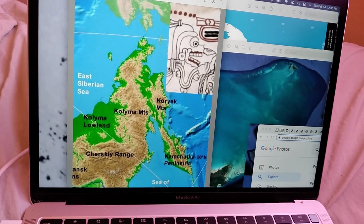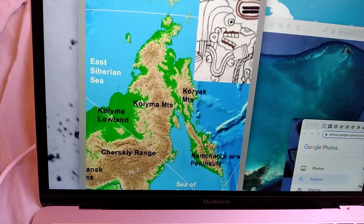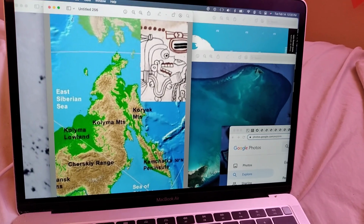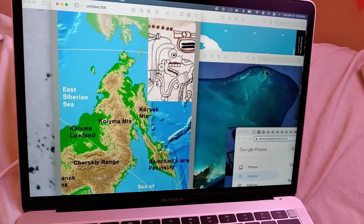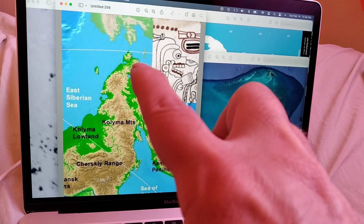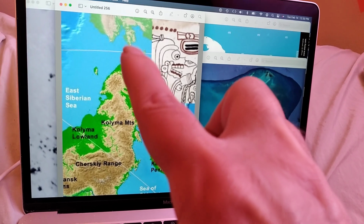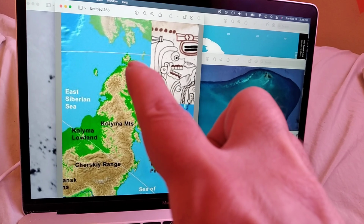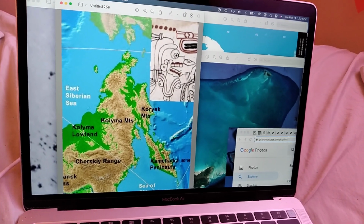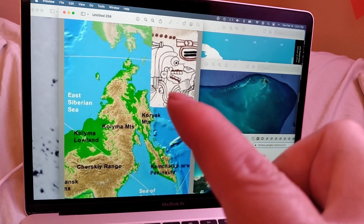The Cherskiy or Kolyma range, anyway, cool names for stuff. And then this is his little tassel coming off. It does look like a tie. There's a knot here, and then there's little strings hanging on the back. And so yeah, basically like that.